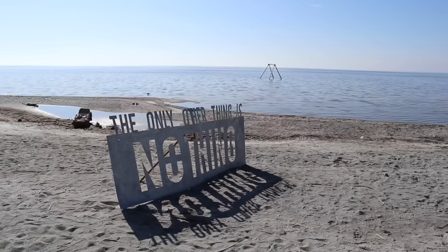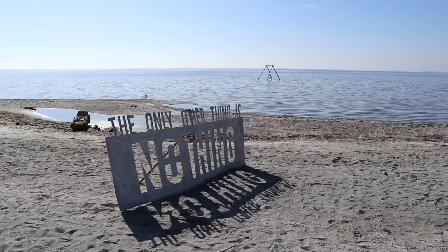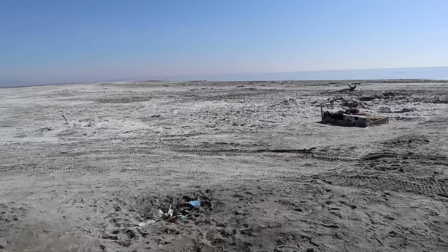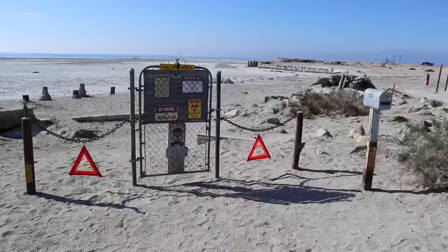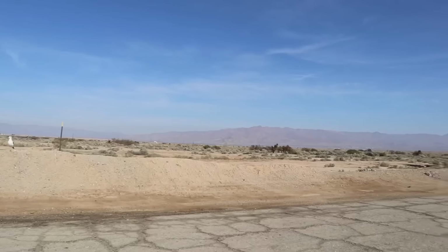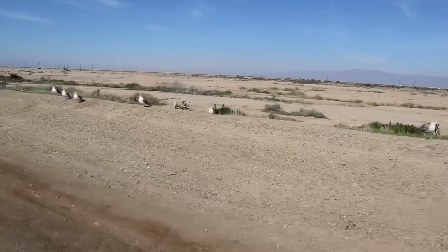That's a swing set out in the water, about waist deep. Pretty sure this door leads to nowhere. Oh, the wind's blowing it. The wind's blowing the door to nowhere. And then on this mattress, this bed is a burnt mannequin torso. Charred remains. Beware of biohazard. That's not caution, radiation area? Oh, goodness. Should have read that prior. Hitchcock would be proud. The heck?